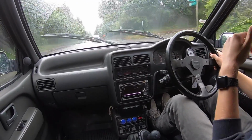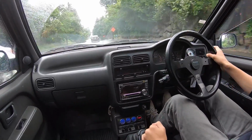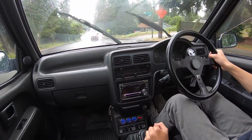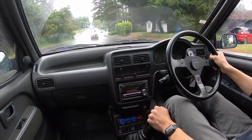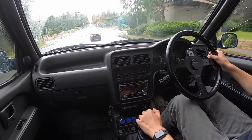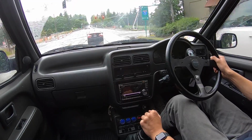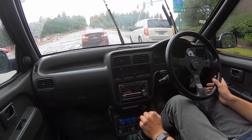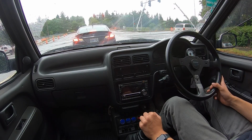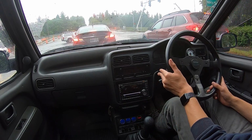It's got a pretty nice sounding exhaust from the factory, Suzuki Sport exhaust. It's a dual exit, and yeah, it looks really cool. Everything about this looks pretty cool. On the outside, the front end is really interesting. You've got 2 round headlights, big hood scoop for the intercooler. Yeah, this thing is really interesting looking.